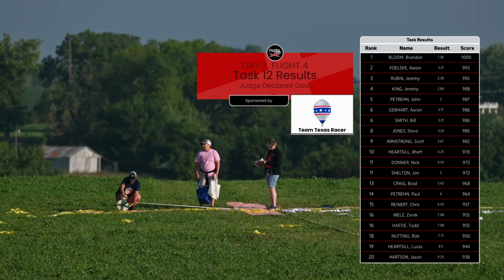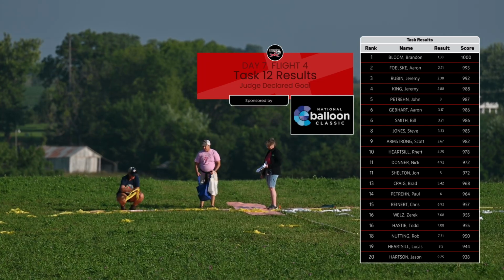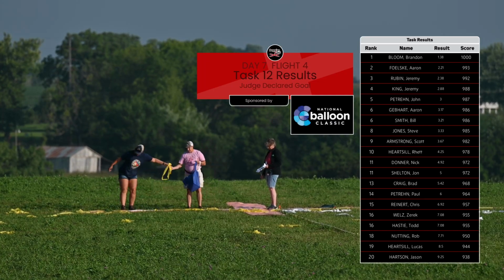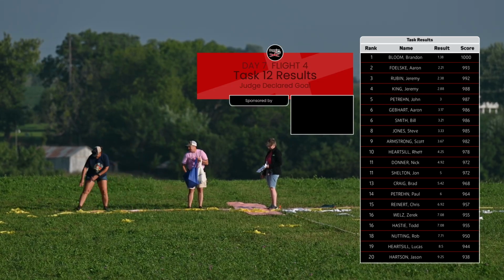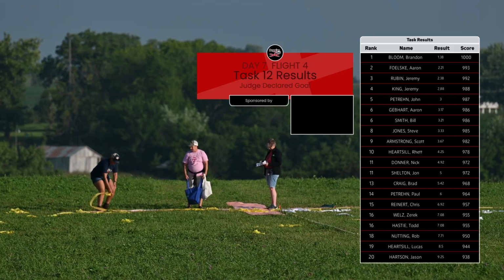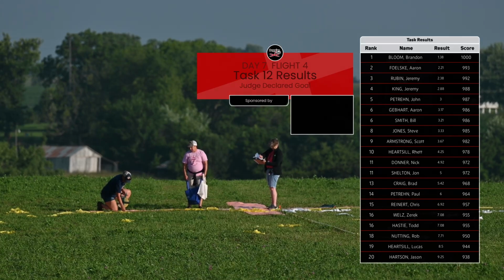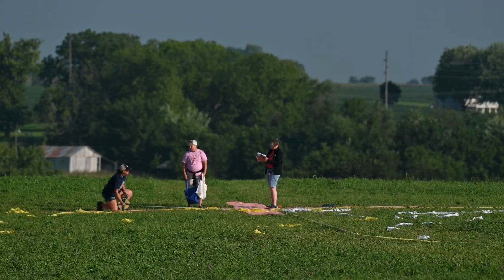Brandon Bloom in first place with 1.38 feet, 1,000 points. Aaron Folsky in second with 2.21 feet, 993 points. And in third place, Jeremy Rubin with 2.38, 992 points. As we move into task 13, this is going to be a judge-declared goal by itself.